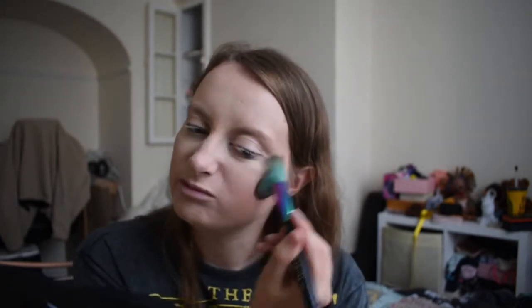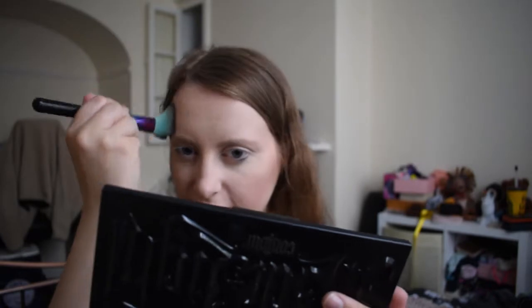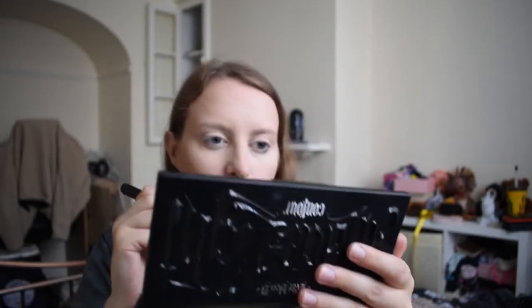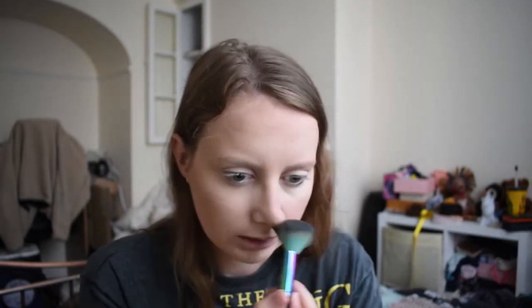It just gives my face a bit more shape, especially because I have a particularly round face. So I like to give it a bit more structure. And I have a pretty big forehead as well. Then I take a little tap of each and just go down the side of my nose.